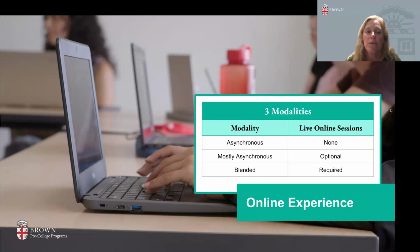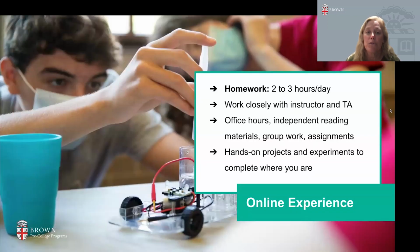The important thing, though, is that regardless of the modality that you choose, the expectation for the course load in the online space is about 15 hours per week, which breaks down to about 2 to 3 hours per day. During that time, you'll work closely with your instructor and likely a TA. There'll be office hours that are offered and independent reading material, but also assignments, discussions, and even group work that will allow you to interact with and meet students from all over the world.